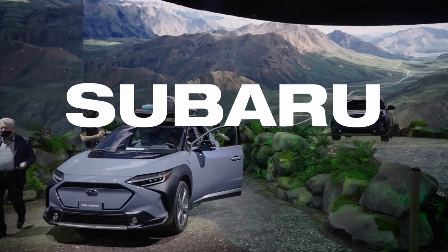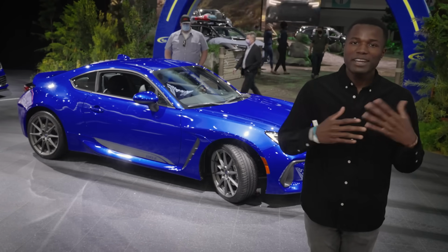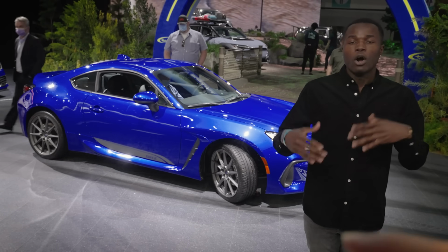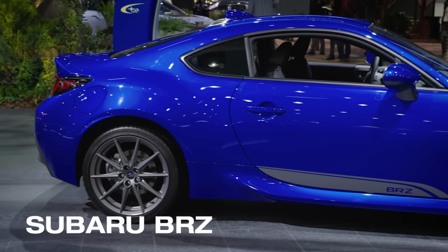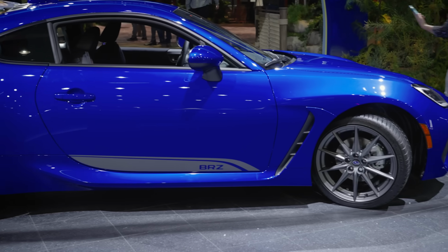All right, you guys, so listen, we honestly didn't know if we would get a second generation BRZ. As you might expect, affordable sports coupes don't really have the same kind of profit margin or sales numbers as your everyday SUV. So we were surprised to see a brand new BRZ surface for this year with all the little things we loved about the old version miraculously still there.